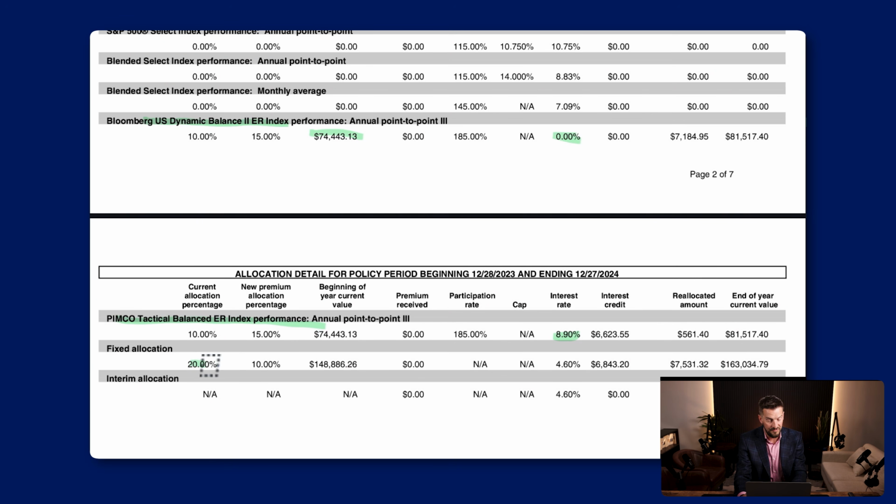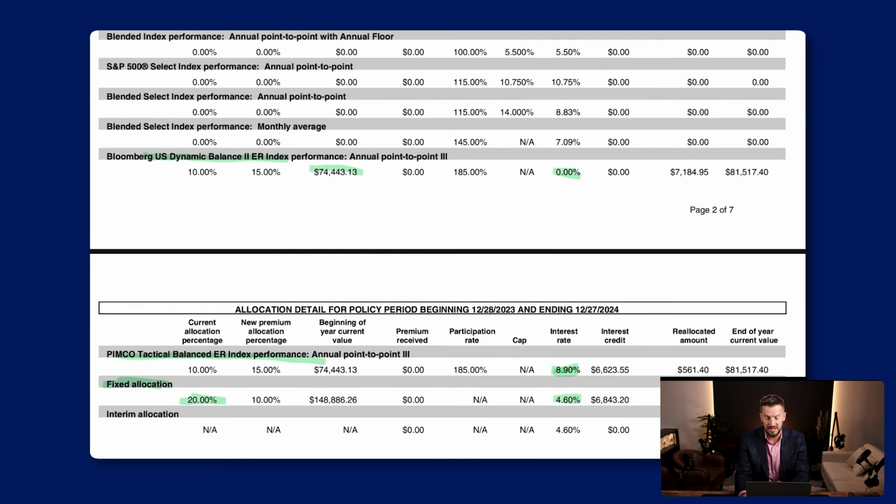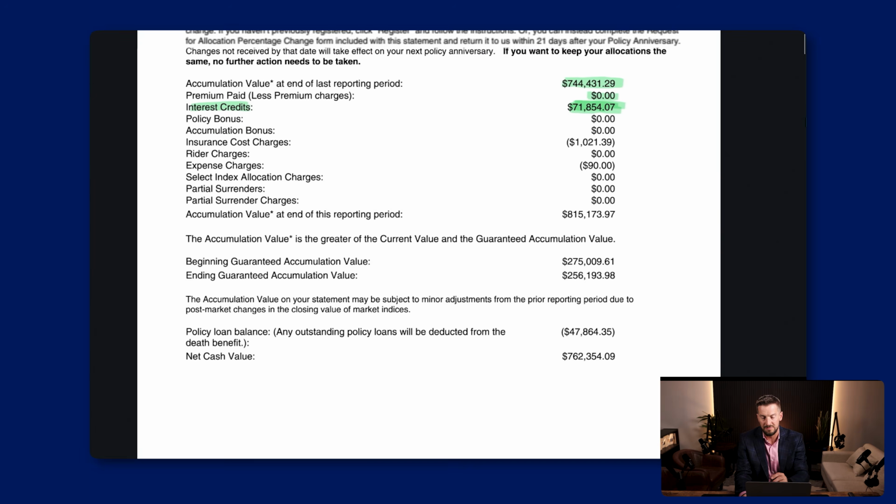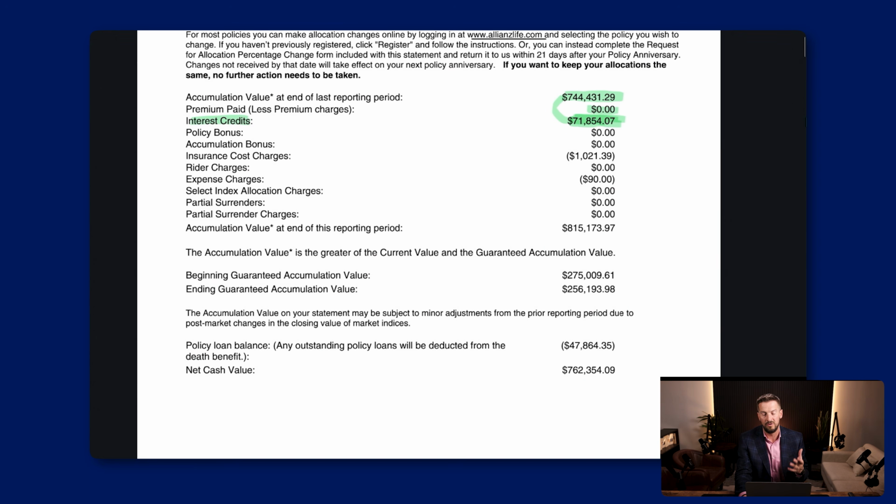Then we also have some money in the fixed account. The fixed account earned 4.6 this past year. It's like a CD rate, or money market rate. So we have 8.9 on the index accounts, 0 in this one, 8.5, 21, 9.5. That's why he earned roughly 10% on average, with the 0 on one of them and the lower fixed rate. You can see his interest was about $71,000 on $744,000. That's almost 10%.